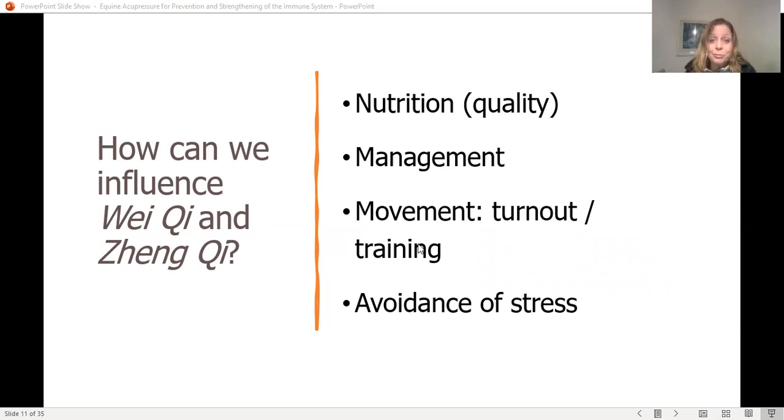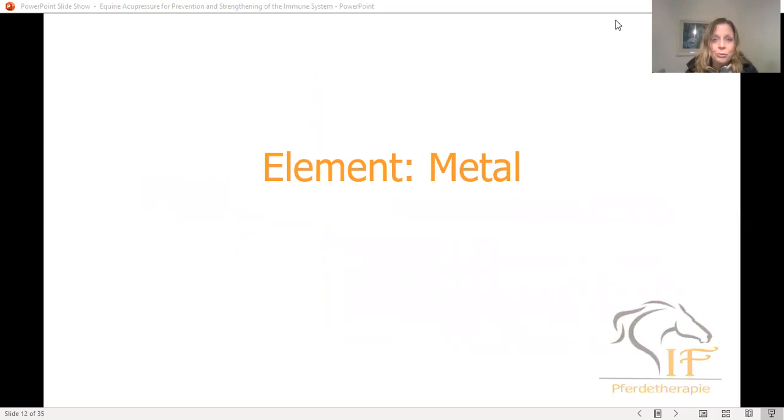And of course, they are moving all day usually. So we really have to make sure that they are able to move as well. And then there's a lot of stress factors these days, and that includes environmental stress factors. And as much as we can avoid and reduce them, the better for the immune system. And there we have the element of metal.